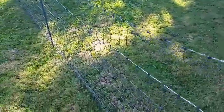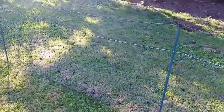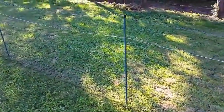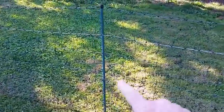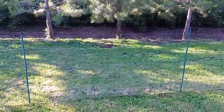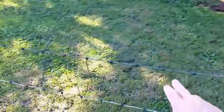This is the semi-permanent poultry netting that's available from Premier Supplies. I think it's premier1supplies.com. I like to get the semi-permanent netting. It has a thicker post on it, so it's sturdier, has a better two-prong base, and the distance between the posts is closer together. The reason I like that is I don't like my netting to sag in the center.